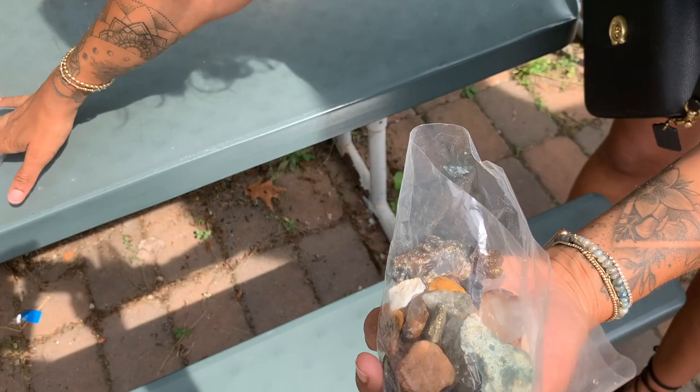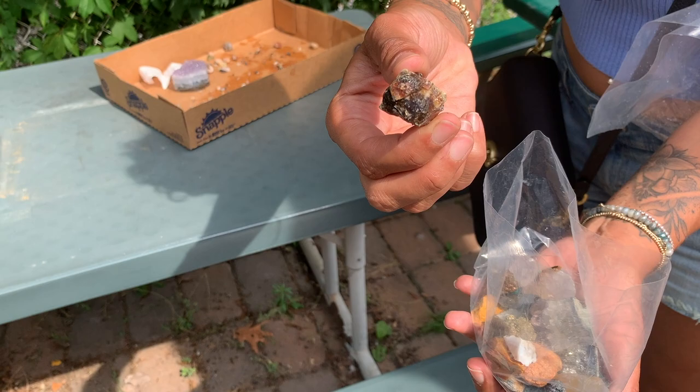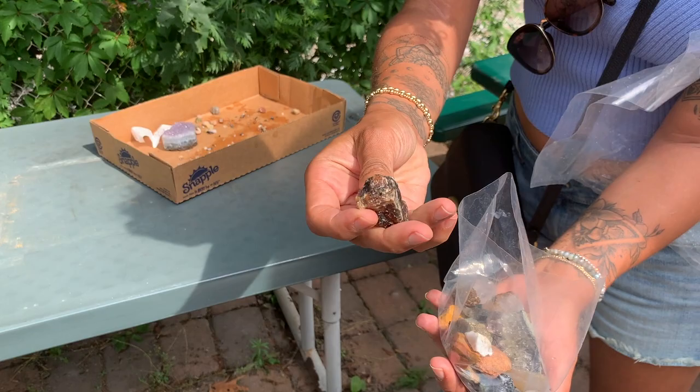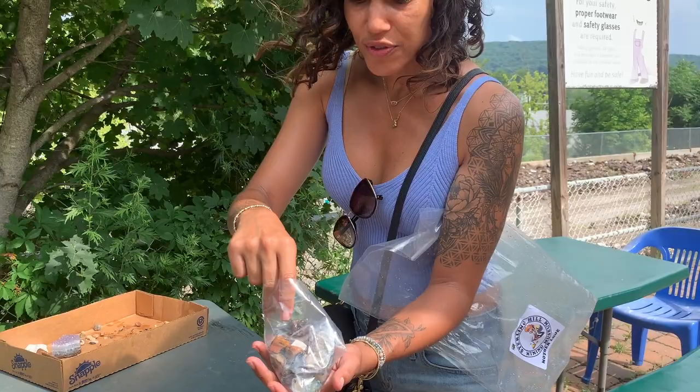Look at this. I have no clue what that is. It feels like amber to me. It really feels like amber. But Nigel thinks that it's an actual gemstone, not resin. I think it's resin. It's too porous, too lightweight. I don't know. But we got a lot of gold, you guys.